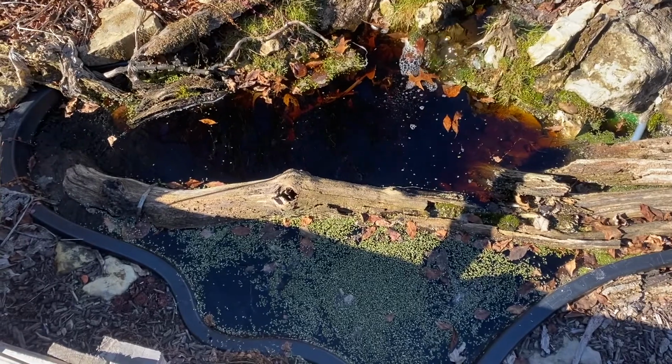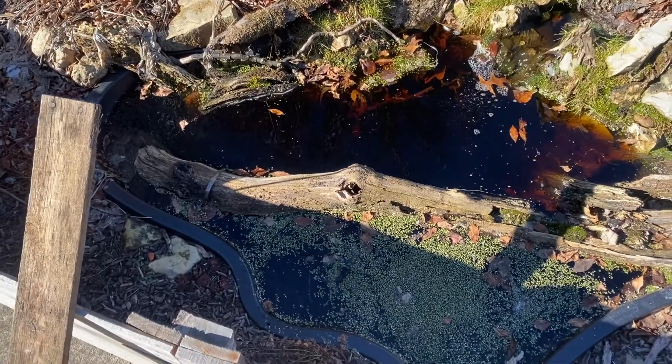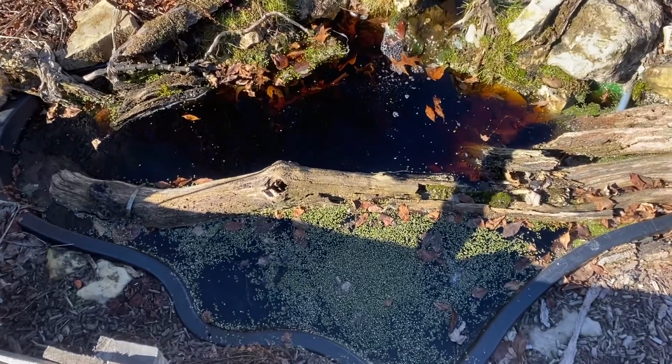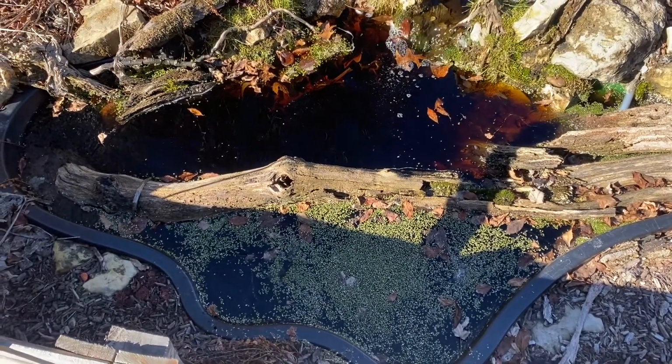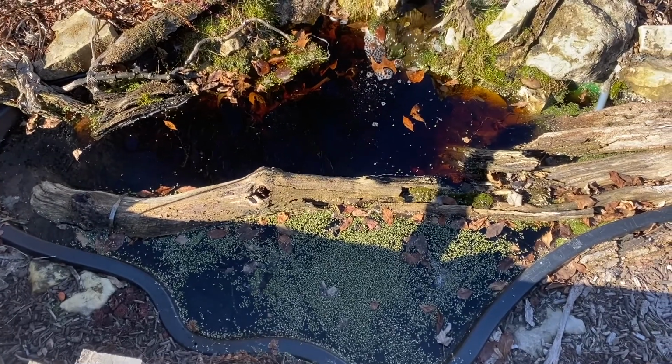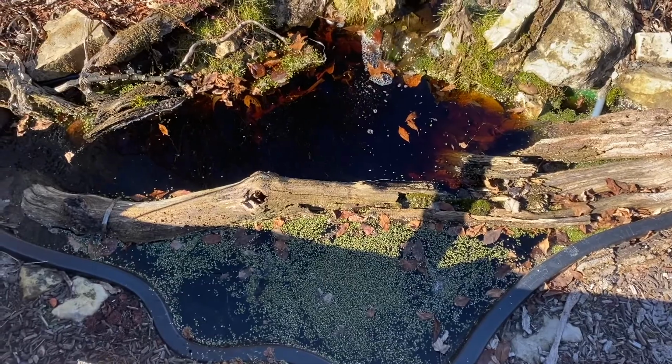And there are fish in here, and I see them quite a lot, and I actually see one right now. From all the ones I took out, there are still fish in here, and they seem to be doing well throughout the winter. It was pretty cold last night, and it did freeze for the first time, I think, but it's still flowing and doing just fine.